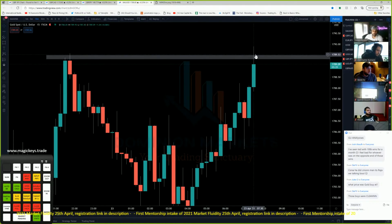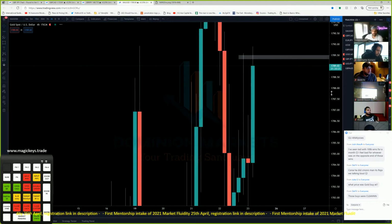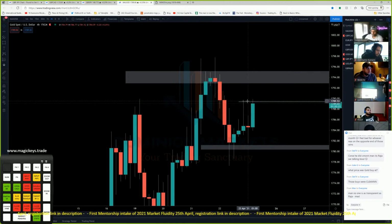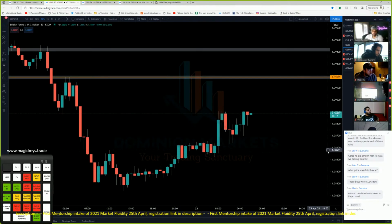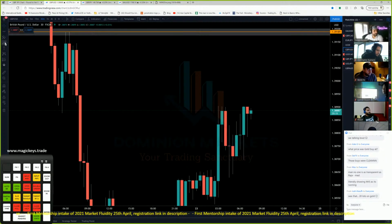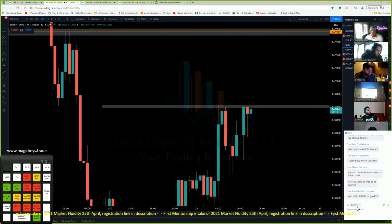And we were talking about these two, how price is going to continue up towards 1789, 1790. If you look on the 4-hour, we did continue up to fill this wick. Looks like GU is also trying to move over here, about to break above this consolidation area. Was that 20 lots? Yes.